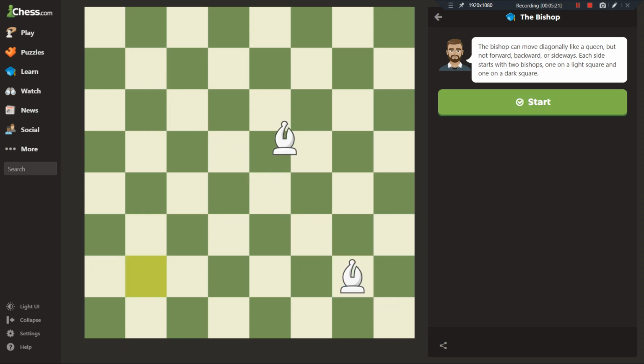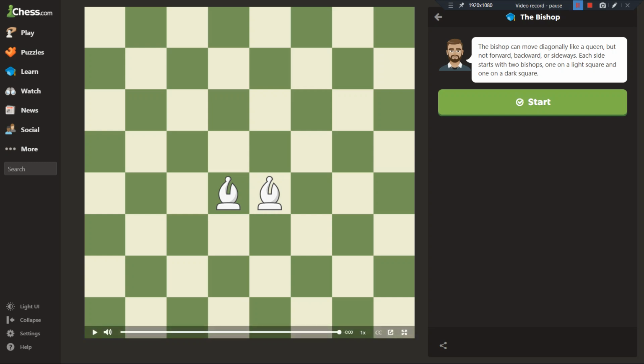Now, notice no matter how many bishop moves we make, the bishops never cross paths. They never block each other. And the reason why is because they're on opposite colored squares, so they never interfere with each other. They make a good team. Now that you've learned how the bishops move, it's your turn to practice moving the bishops. All right, so that's pretty simple.